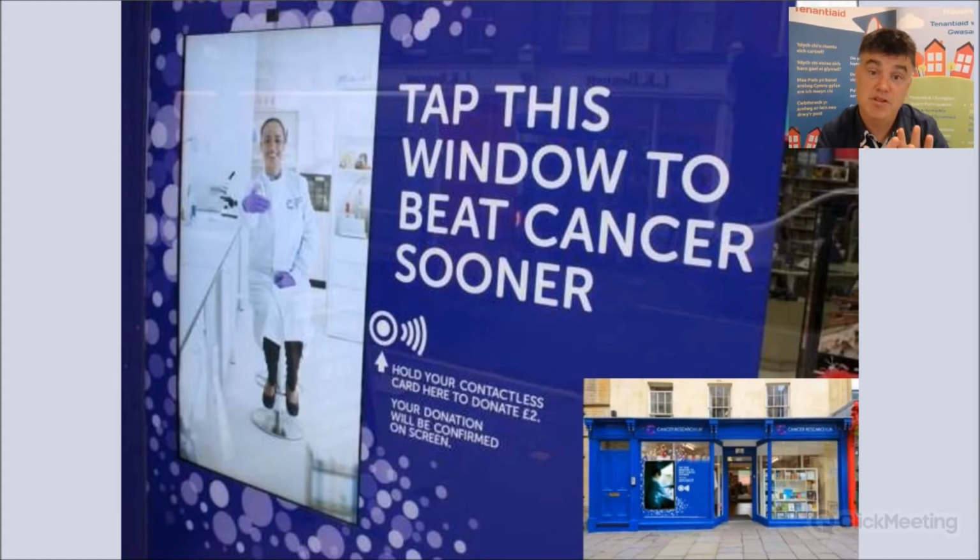So it can be in a shop window as well, which I think is interesting, or in a foyer or somewhere like that. You need certain equipment to do that, but interesting idea, do you think?